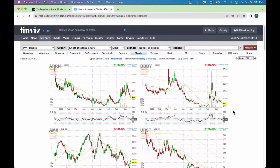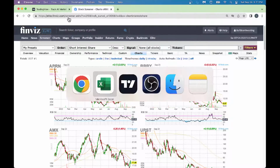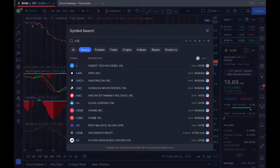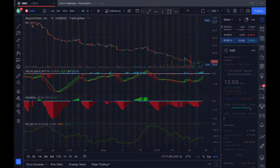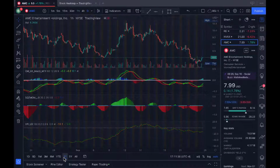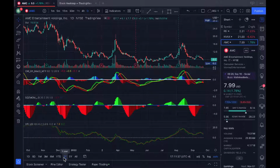And I also had one request, I think last time, to look at AMC. Let's look at AMC here. As I go into my TradingView platform, I can bring up AMC right here. Look, from an AMC perspective, we got the stock here. We can go into the 1 year view here. Look, from a 1 year view perspective, right now it's telling you it's negative.